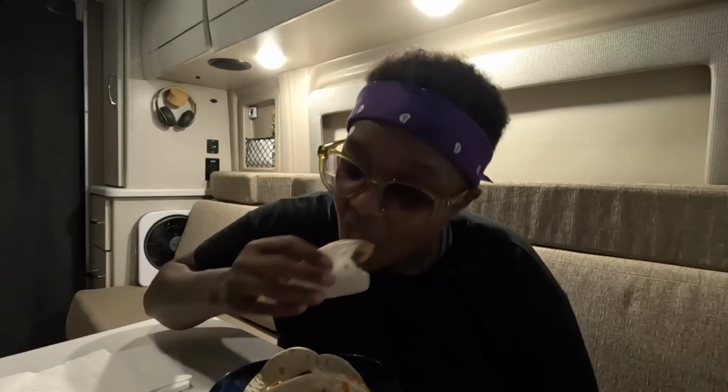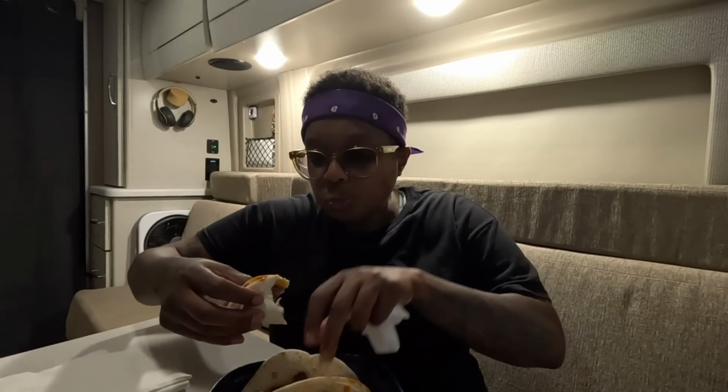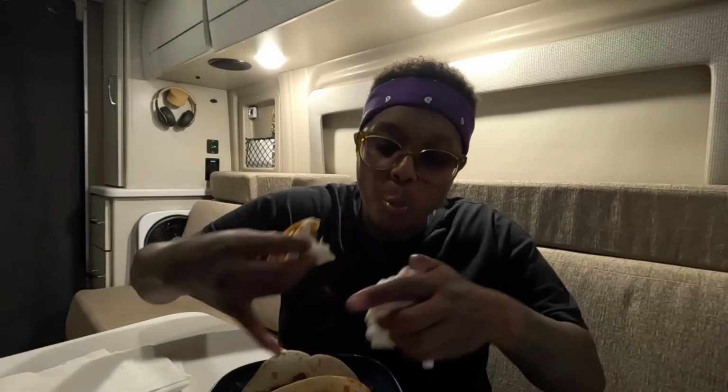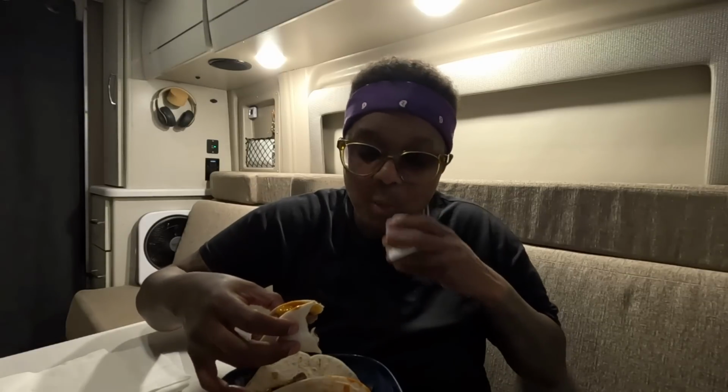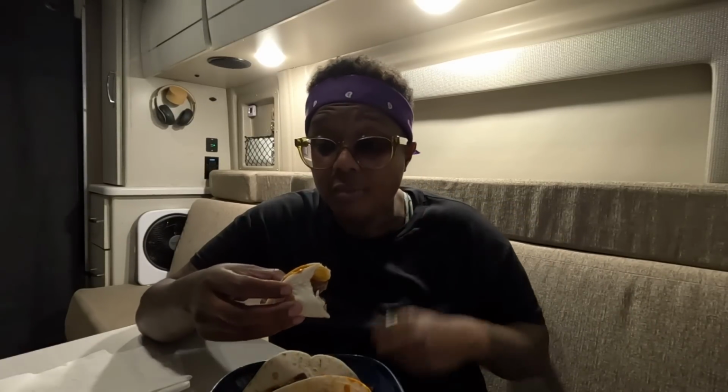Today was just a long day. My generator does not work. It says fault, which I'm not going to fret over. This is so good, actually. These little tortillas are not bad.